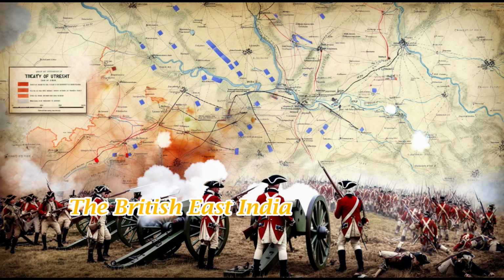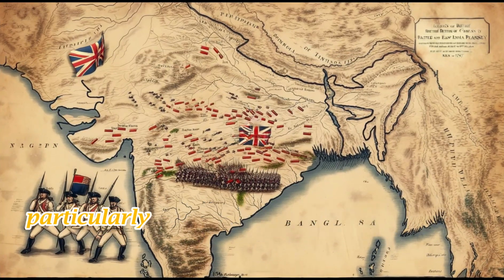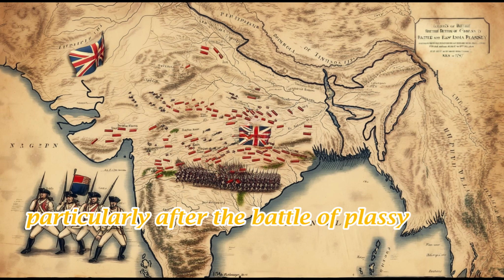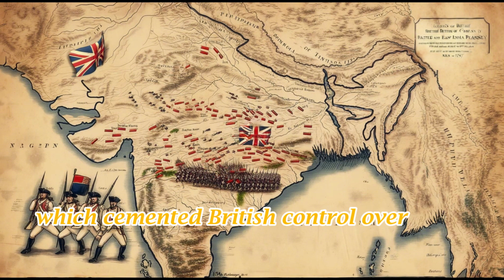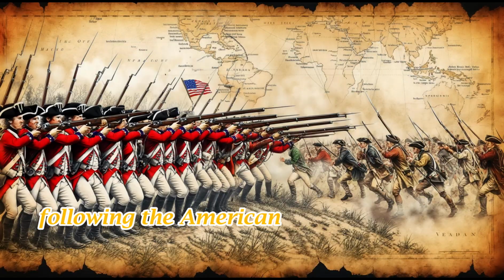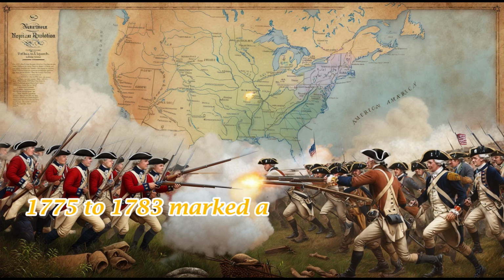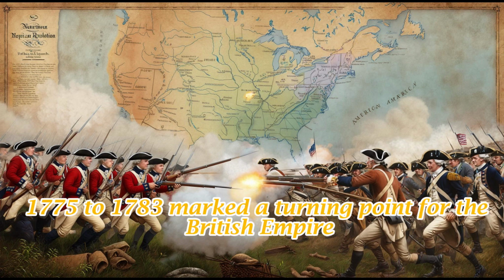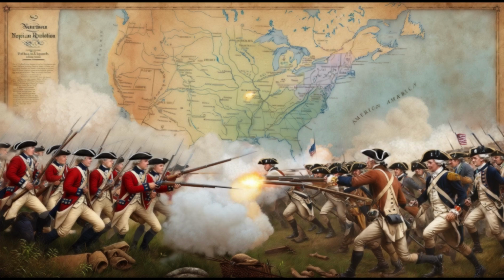The British East India Company also expanded its influence in India, particularly after the Battle of Plassey in 1757, which cemented British control over Bengal. The loss of the American colonies following the American Revolutionary War, 1775 to 1783, marked a turning point for the British Empire. Britain shifted its focus to Asia, the Pacific, and Africa.